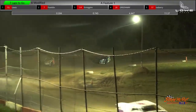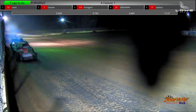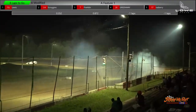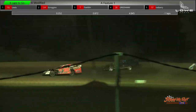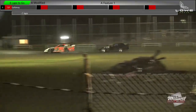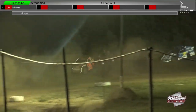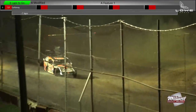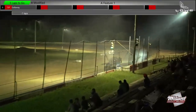Chris Lewis trying to use his smokescreen tactics. We'll see if it works on the quarter machine of Aaron Scroggins. He's got 6 more laps to get it done. Lewis leading this thing all the way so far, not realizing probably that the quarter machine has reeled him in.